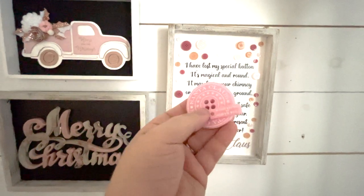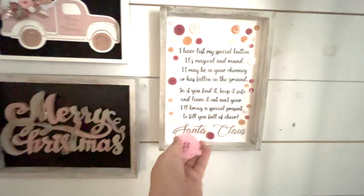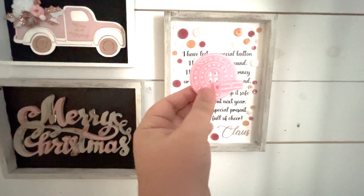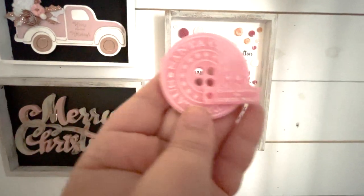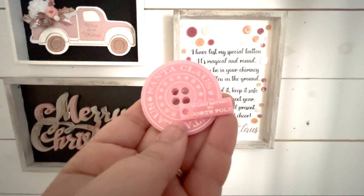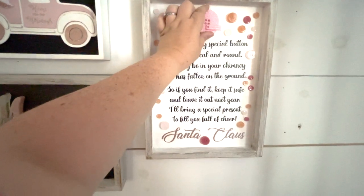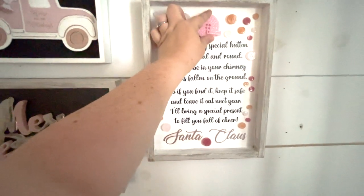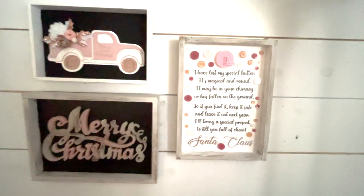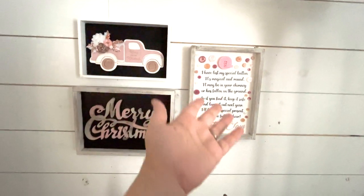You take the button and you hide it under the tree or by a fireplace, somewhere that Santa might have accidentally dropped a coat button. And it says, "Santa Claus, if lost, return to the North Pole." It's supposed to be a special thing for the kiddos to find that says Santa was here. And then you can either hang it on the tree or she wanted a sign.